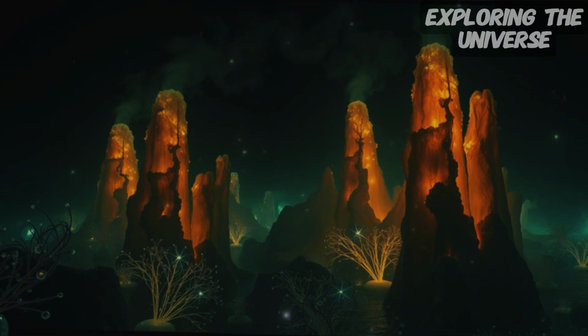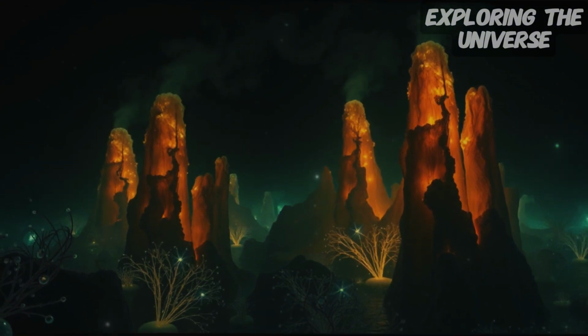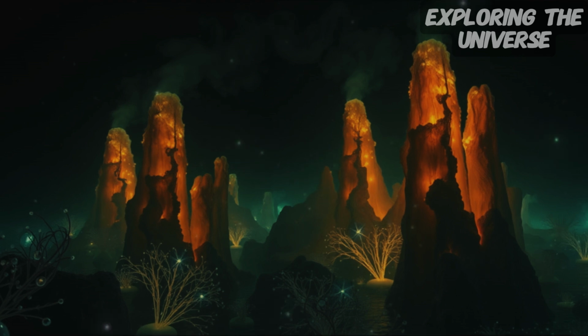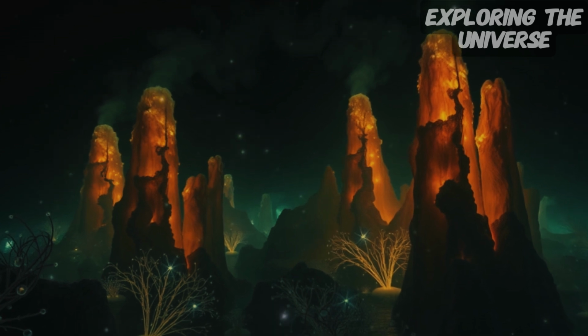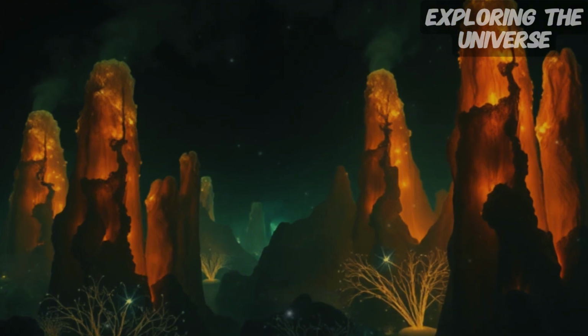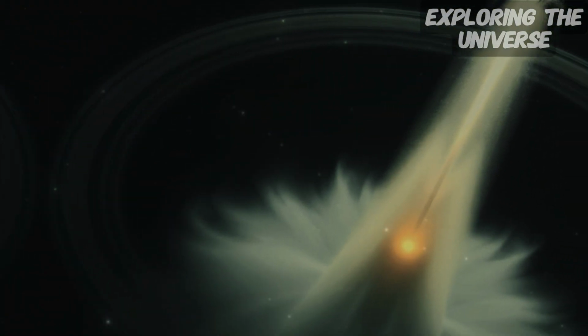Whether or not we ultimately find life on Enceladus, studying this remarkable moon has already revolutionized our understanding of where life might exist in the universe. It has shown us that habitable environments can exist far from the sun's warmth, maintained by other sources of energy, and that even small worlds can harbor oceans with conditions potentially suitable for life.